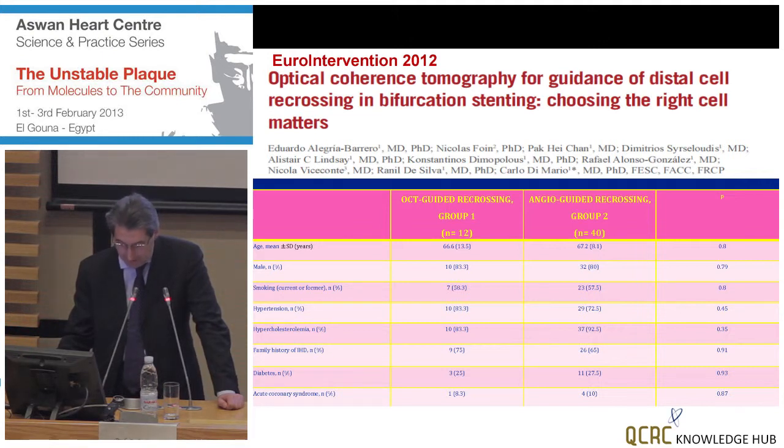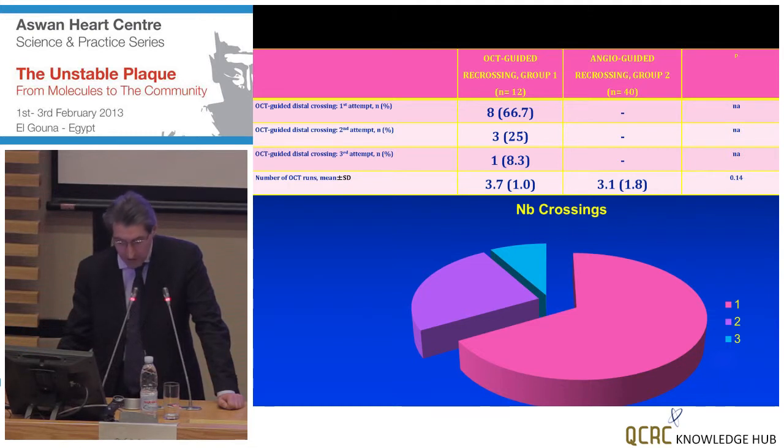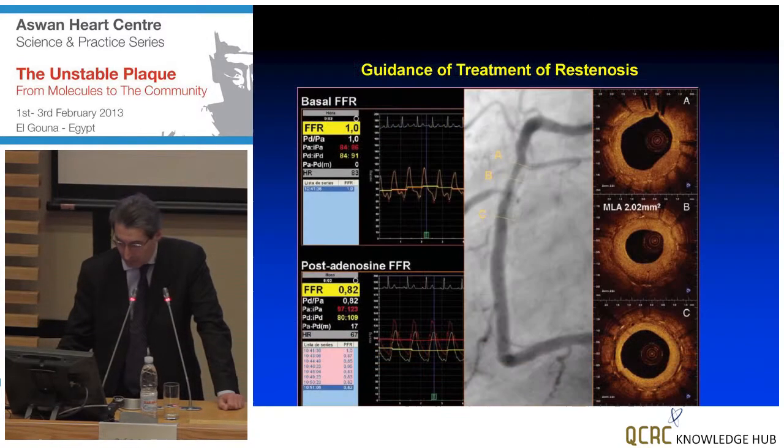We did show in this pilot series published last year, 12 patients with OCT guiding recrossing of bifurcations versus our historical series of 40, that you can achieve this job in all cases. In 2/3 of the times you already are with your wire in the proper distal cell. In 1/4, a second attempt will lead to success. You may need 4 OCT pullbacks to get success in this particular unlucky patient. But when you have done that, you reduce the percent of malapposition at the site of the bifurcation from more than 40% of the struts to less than 10% of the struts. Of course, you need a much larger trial to come to a confirmation that is of clinical benefit.